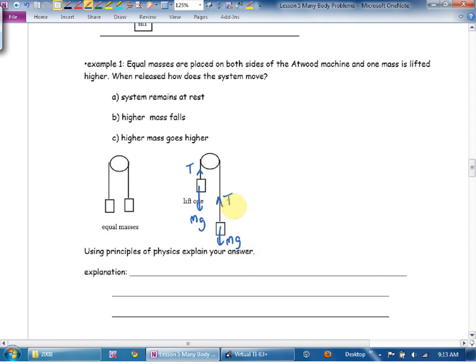Now, many of you felt that this was going to move higher, so you must have felt that this was the winner, because this would move lower. So let's assume it's the winner. Winner. Winner or loser? Loser.